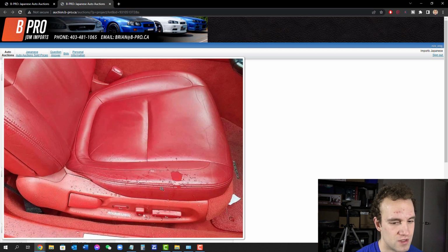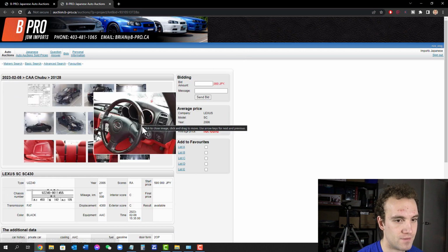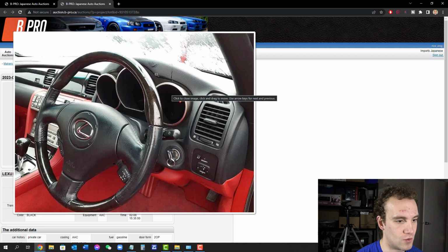Looks like, so this is interesting. Looks like they have some kind of water, so it could have been raining or something on this particular day they were taking pictures. So I wouldn't be too concerned about this, most likely water. The rest of this looks in really nice shape.